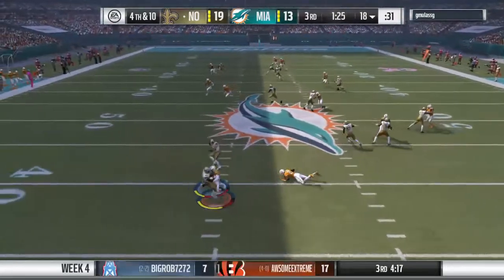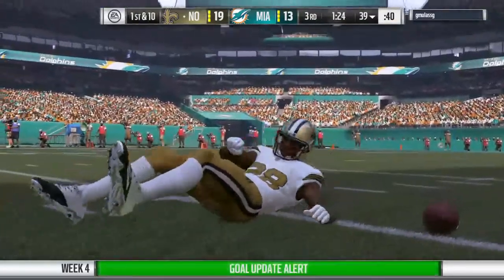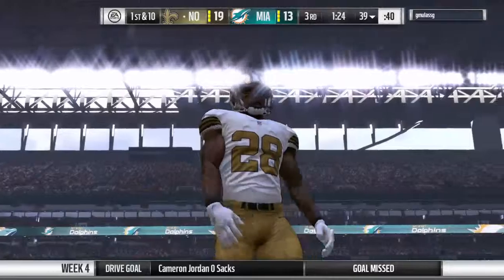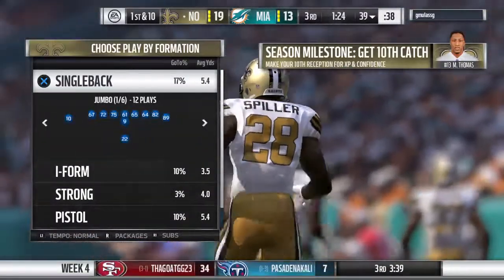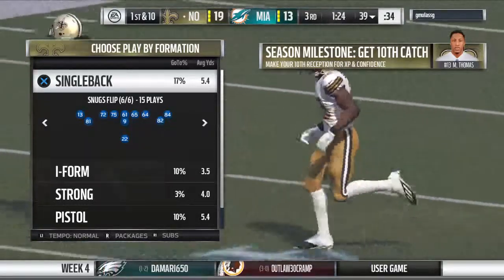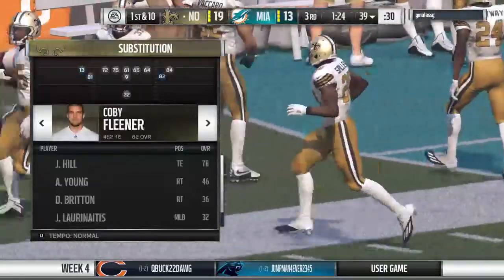And taken right at the 35. 43 yards on the punt, return of 4, and the offense will come back onto the field with a 1st and 10. Back out onto the field now comes the New Orleans offense, and they were able to punch it in the end zone last time. They'll be looking to do that again here.